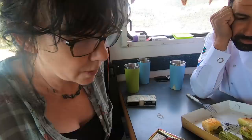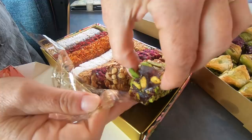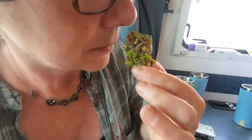So I think I'm going for a pistachio. Oh, that looks so good. That's nice, they gently cut it. It's already pre-cut, isn't it? Yeah. Smells really sweet and grapey. How is that? That ticks all the boxes when it comes to good quality Turkish delight.